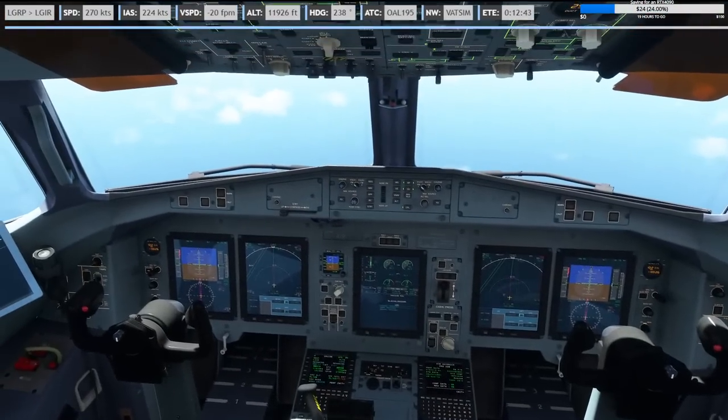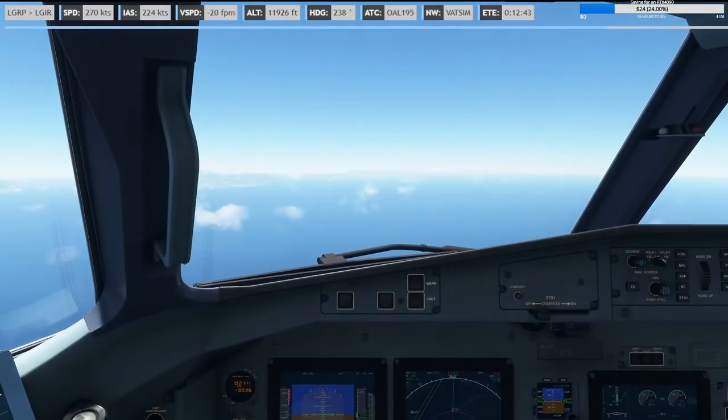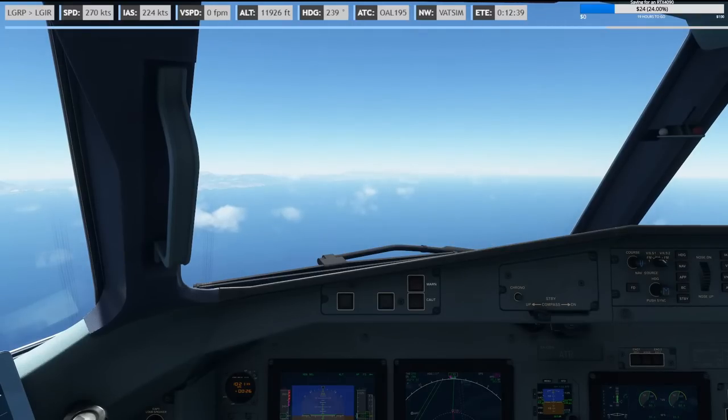Forex Alpha 24, reduce speed 250. That was our little excursion back to the cabin there.